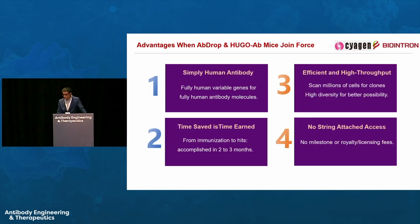challenging situations. Simply put, what's the advantage of joining forces with Hugo Ab when we combine with AbDrop? One is you simply get a human antibody. These are fully human genes in the mouse, and the time saved is time well earned because the whole thing takes about 3 months, considering maybe 6 to 8 weeks for immunization, and another month using the AbDrop platform to discover validated antibodies. So this is much faster to get your human antibodies.